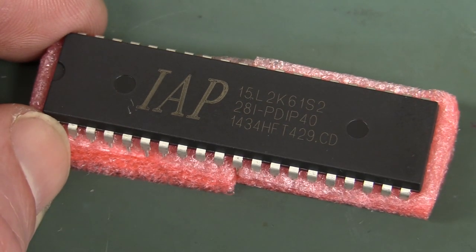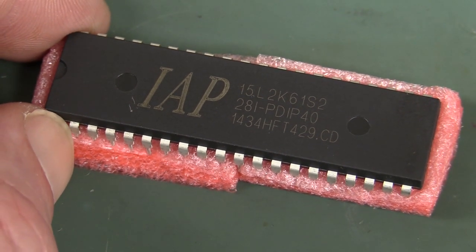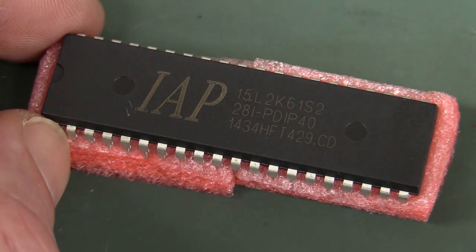The reason why the 8051 is still popular is because there's no royalty to pay on it anymore. Hence why China can just churn out 8051 variants until the cows come home.